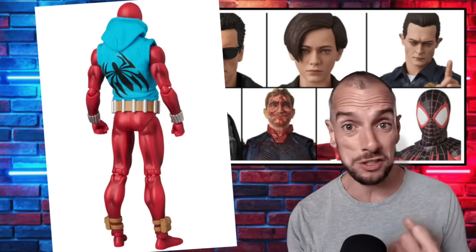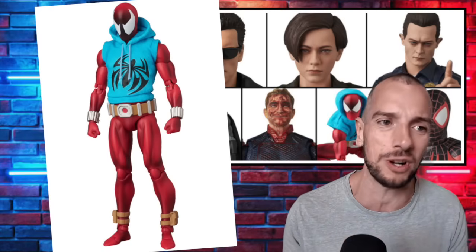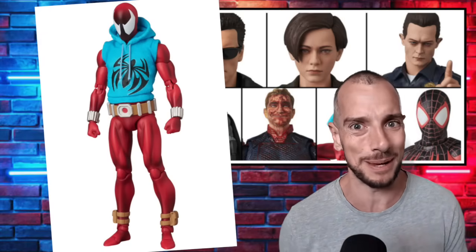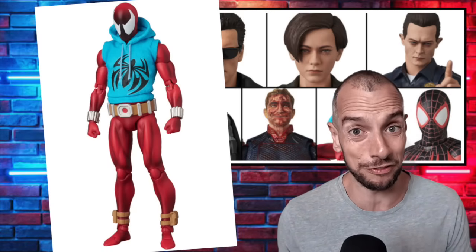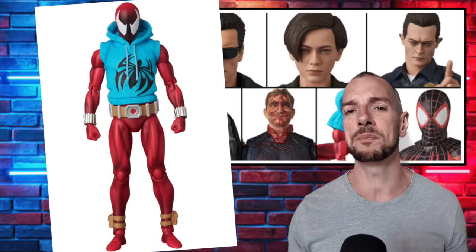These will possibly pop up online in different places, but there's not really much structure to them. So that's half the fun, right? It is fun trying to track these down. So yeah, Scarlet Spider, I love the darker, more shaded paint job. Still don't love the hoodie. Second time around and they still couldn't get the spider logo quite right.